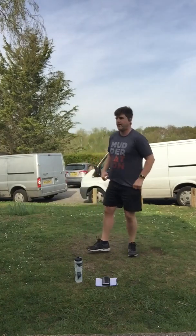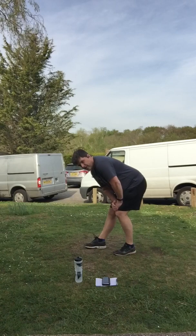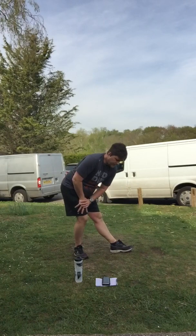So into the hamstrings, down in front. My heart rate's really recovered now. My breathing's back to normal. Hopefully you'll find that yours is too during these stretches. Swap sides on the hamstrings.